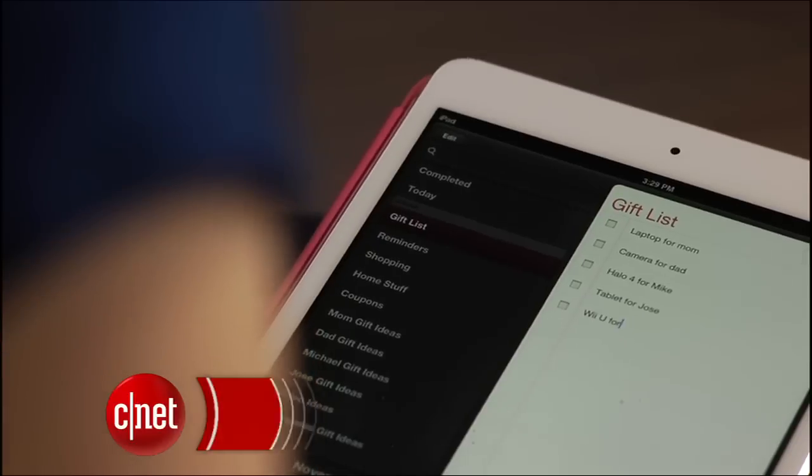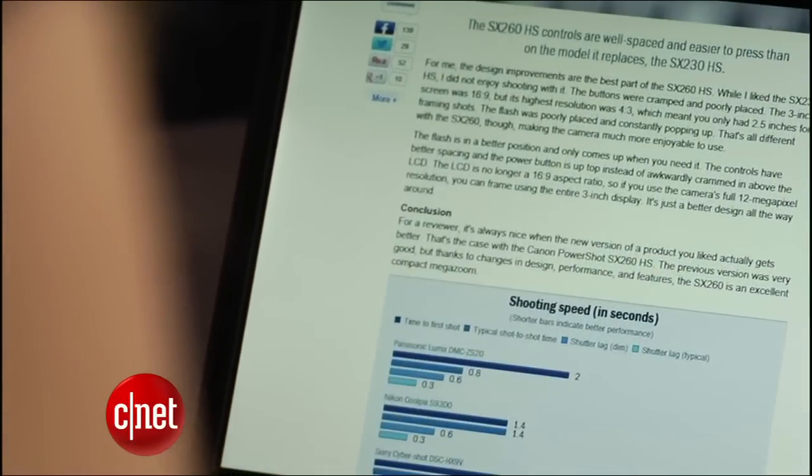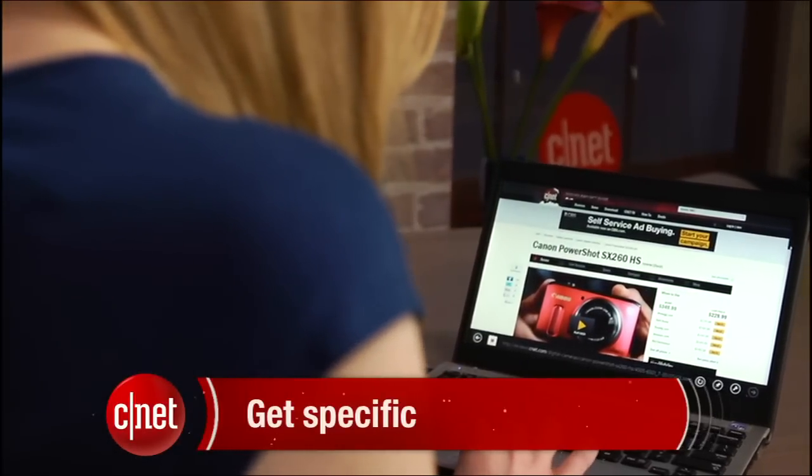Next, do some research. If you're looking for a new TV or a camera, but you don't know where to start, use a site like CNET to check reviews and roundups. Try to become an instant expert on the product category you're shopping for. Once the homework is done, you can get specific and zero in on the products you'd be happy with.